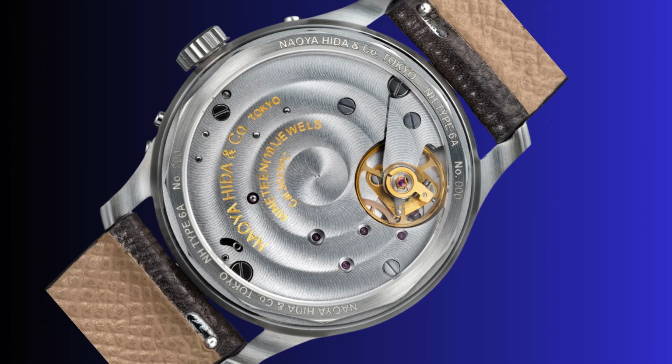Definitely character. Okay, let's move inwards to the dial. Knowing Naoya Hida, this is probably where a lot of the magic happened. Oh, absolutely. Their dials are consistently incredible. And with a perpetual calendar, there's just so much canvas for them to work with. So what are we looking at? It's a solid sterling silver dial, but crucially, it's argentium silver. Ah, okay. Better tarnish resistance. Exactly. So it should keep that bright, beautiful finish for much longer than traditional sterling.